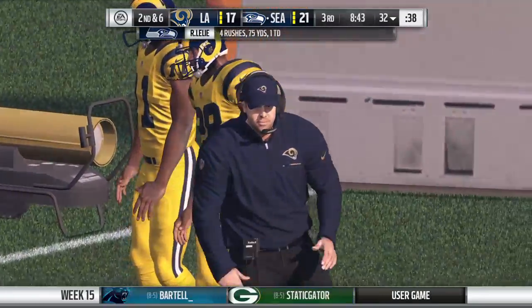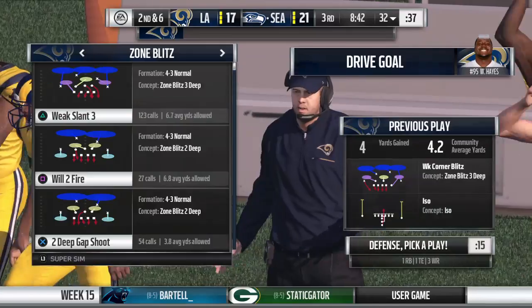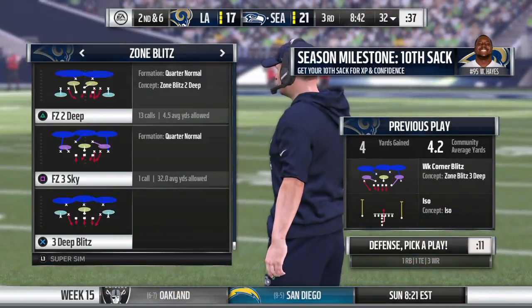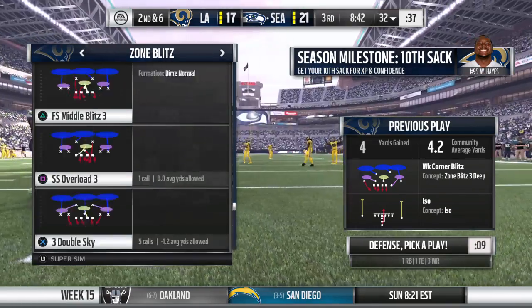Call it a gain of 4 on first, and that'll make it second down. Well, they certainly got dented with that first down run, so now they've got to be back on their heels a little bit as a defense.